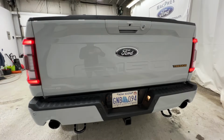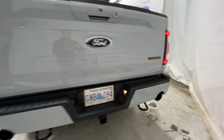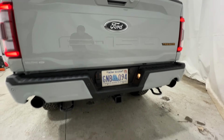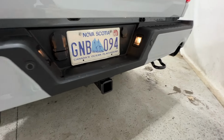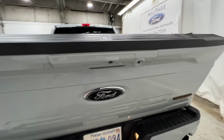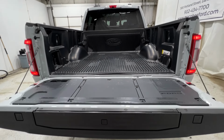But if we come around to the back end here, we do have the F-150 badge stamped in the middle of the tailgate there, and also the Tremor badge off to the right, again with the sort of Tremor orange color. We also do have a dual exhaust back here with some rear tow hooks, Class 4 hitch receiver, which does include 4 and 7-pin connectors. And we do also have the rear view camera, as well as the tailgate LED. And we do have the power tailgate option, so it does go up and down power operated.